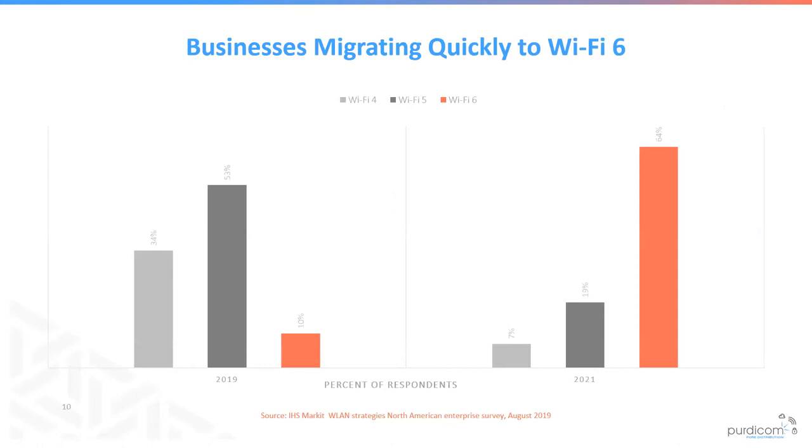You can see here on this slide as well, businesses are migrating quickly to Wi-Fi 6. In 2019, 10% of respondents in this survey were migrating to the Wi-Fi 6 standard, whereas in 2021, that's jumped to 64%. That's typically due to an increase of Wi-Fi 6 APs in the market, and given the shelf life, if you will, of a WLAN being 7-8 years, it's a good time to upgrade to the latest standard to future-proof your wireless network.